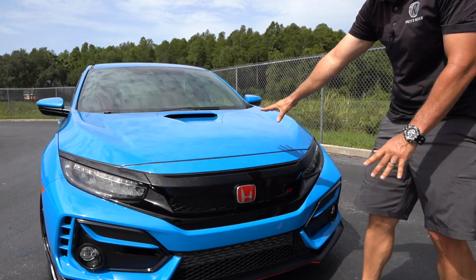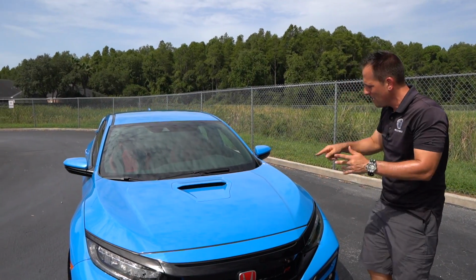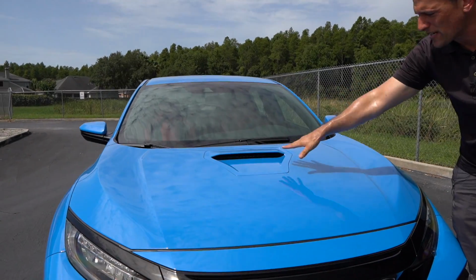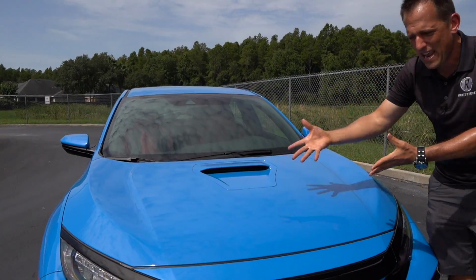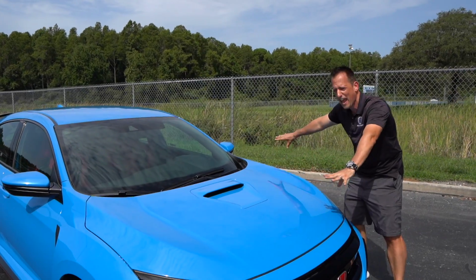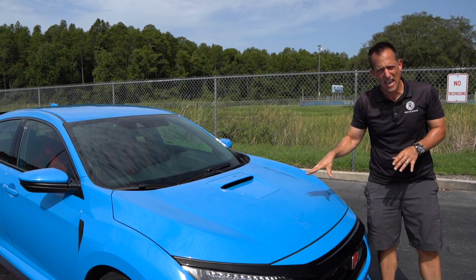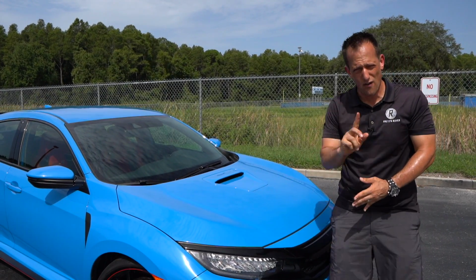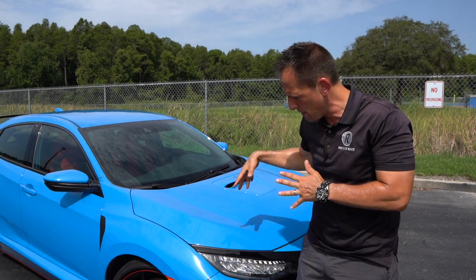Now, when we get up onto the hood, same exact hood, you got clean body lines and that wonderful center air duct that's gonna bring cool air in, and it's about channeling airflow. So the air is gonna come in and then drag out. It's not about bringing air into the air box. That's actually all done from the front. This is for channeling air, and I'll show you how they do that underneath when we pop the hood.